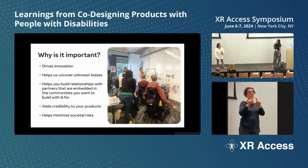But really talking about why this is important. I think we're speaking to an audience that has some understanding of co-design, but not only is co-design essential in building for accessibility, we take the approach of nothing about us without us. It also drives innovation, and we really highlight to our product teams the benefits for them as well. It really ends up landing things that can actually get shipped eventually. It definitely uncovers unknown biases that we may have. It helps build relationships and partners for longer term engagement and for their external stakeholder impact, as well as adds a lot of credibility to our products.